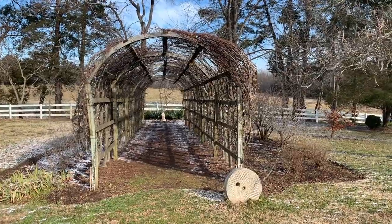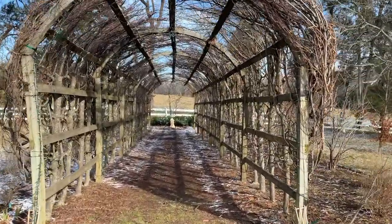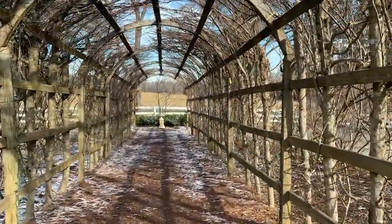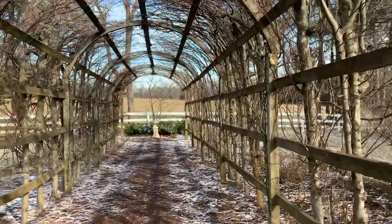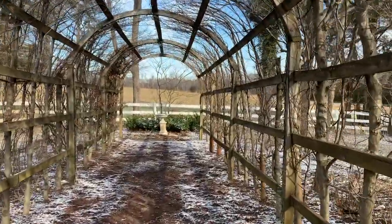The pleached arbor, or tree tunnel here, is becoming an increasingly popular option for seated dinners outdoors. It has Christmas lights that run the length of it and is about 55 feet long and can accommodate parties of up to 50 or 60 guests.